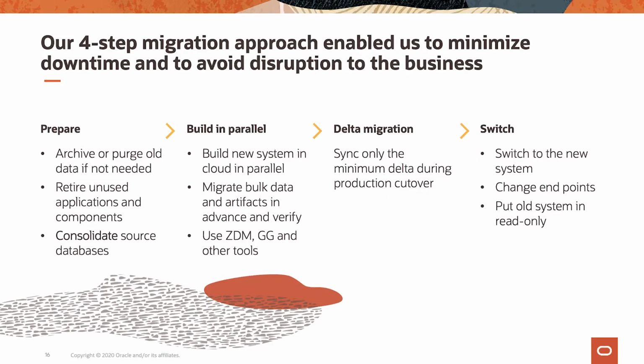Once you're done with the prepare stage, you move to the build stage. This is when you build the new system in parallel in cloud using the required cloud services. You migrate the bulk of the data in advance, and you verify whether the data is intact and all the integrity is there. To do the actual migration, there are a lot of different tools that you can use based on your use cases. For example, if you're moving to Exadata Cloud Service, there is an offering from Oracle called Zero Downtime Migration. It automates the end-to-end migration for your database without any downtime.